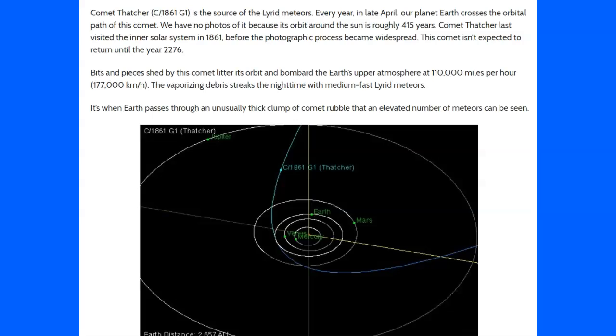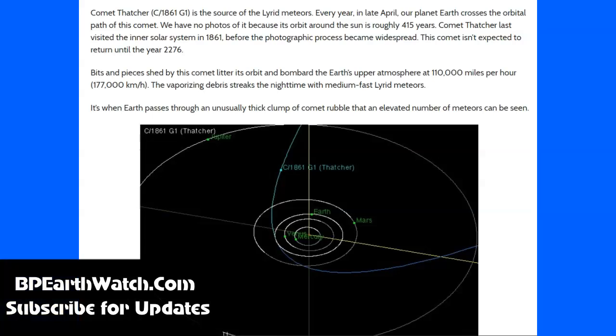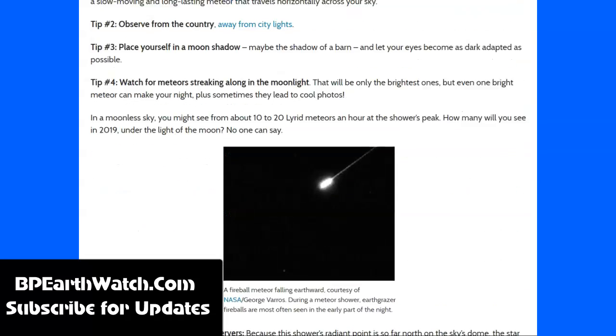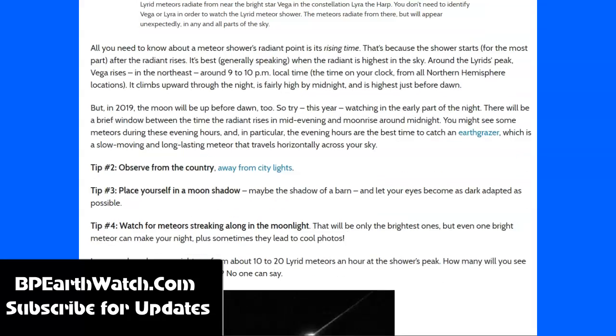Bits and pieces shed by this comet litter its orbit and bombard the Earth's upper atmosphere at 110,000 miles per hour, or 177,000 kilometers an hour. The vaporizing debris streaks the nighttime with medium-fast meteors. It's when Earth passes through an unusually thick clump of comet rubble that an elevated number of meteors can be seen. And then, this article is for this year's meteor shower. I'll pull this up, 2020. And you can go to EarthSky and read more about it.